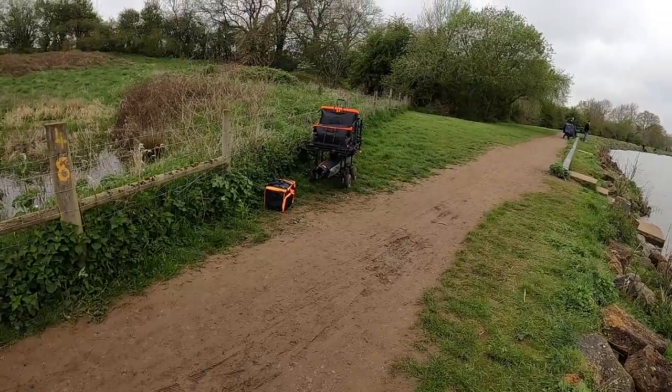So anyway, right, as you can see, all my gear's over there on my trolley still. So I'm going to get myself tackled up, get all my gear out, and I should come back to you just before the all-in. So I'll see you in a minute. Cheers, guys.